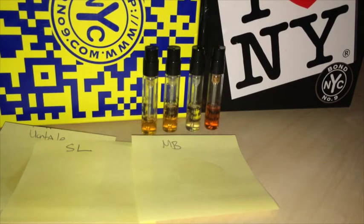Molinard is a very old perfume house. I actually got my first bottle from Molinard a few weeks ago. I got one called Pour Homme 2. Now this one is called Patchouli Intense. And if you're interested in purchasing this, you can typically find it online or on eBay for around $25 to $30.